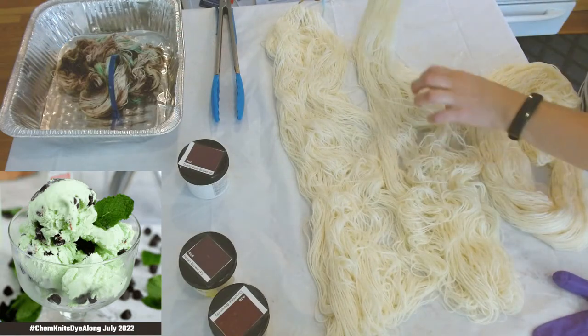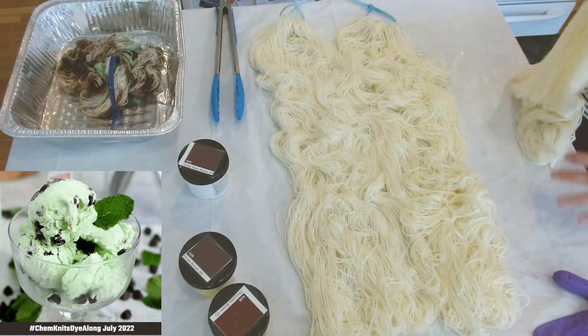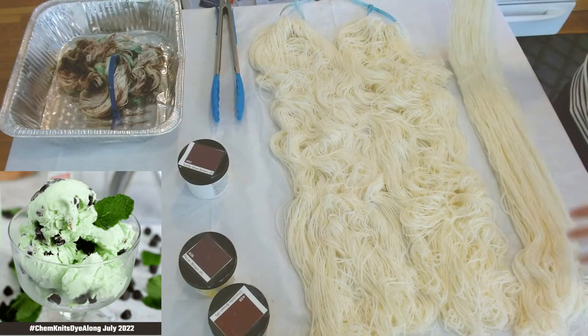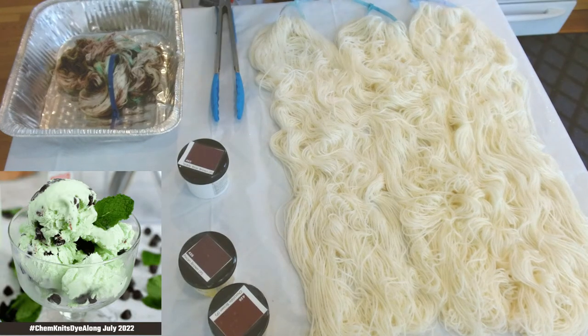But hilariously, some of my favorite mint chocolate chip ice cream isn't green at all. It's funny how loving to use food coloring to dye yarn means that I don't like eating food coloring as much anymore. Is that weird? Is that just me?